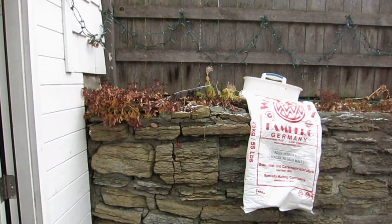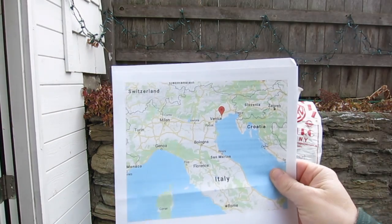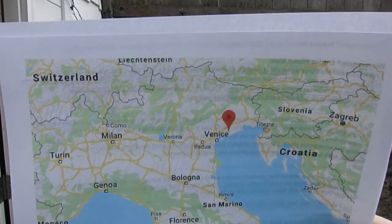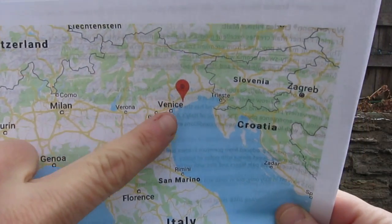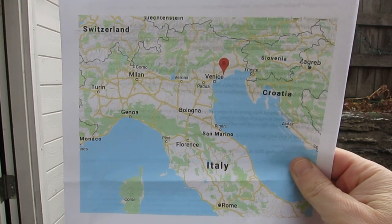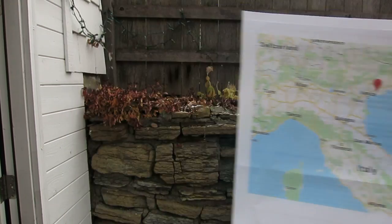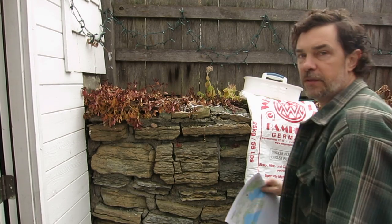Alright, so let me show you where this comes from. It's pretty fun to see. This pin is, so that's Venice, and you can see Italy. So it's off the Adriatic Sea, and it is grown in a part of the world that you would not think of as making a lot of malt.